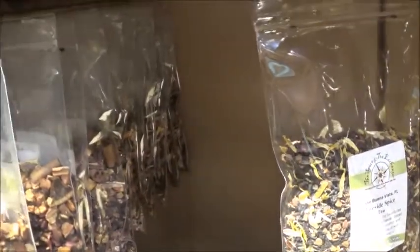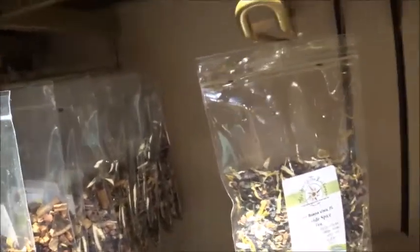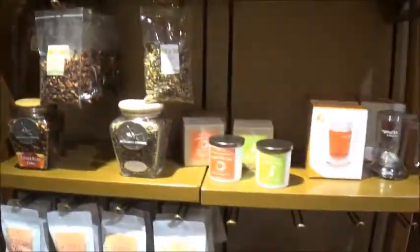Whoa. That's interesting. I think this smells nutty. Something else, I think it's the bourbon. It's interesting. Not sure if I like it in a tea though. But they have many different kinds.